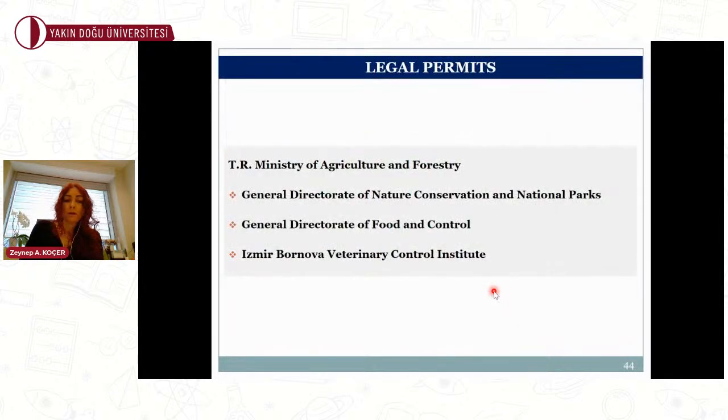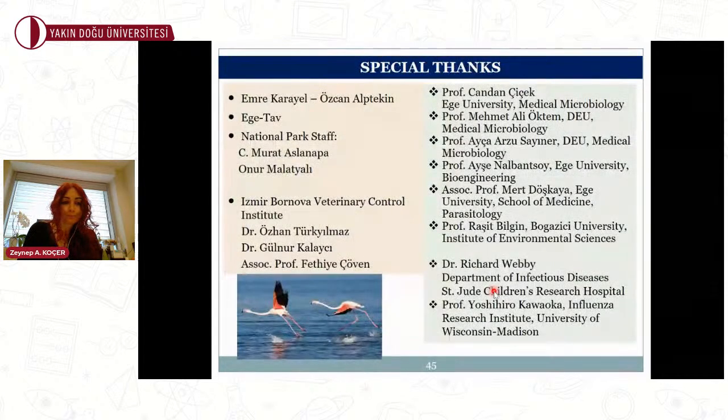So with that, I'd like to thank the Ministry of Agriculture and Forestry, different departments of it, for giving us legal permits for the field works and also for virus isolation and to work with these samples. I would also like to give special thanks to Emre Karayel and Özcan Alptekin, our drivers, to take us to fieldworks. Also, the National Park staff at İzmir Bird Paradise, they're quite helpful and they're always next to us when we go out in the field to protect us from any danger happening. I would like to thank the National Reference Laboratory at İzmir Bornova Veterinary Control Institute for avian influenza. And then also I would like to thank our collaborators from different universities and different departments and from even different countries.